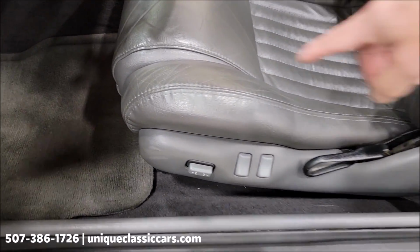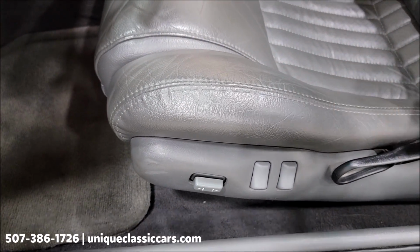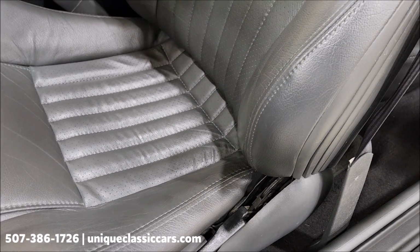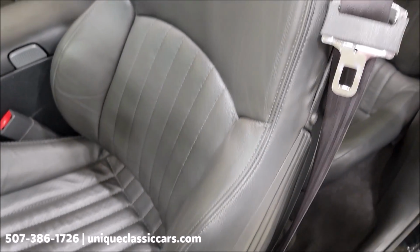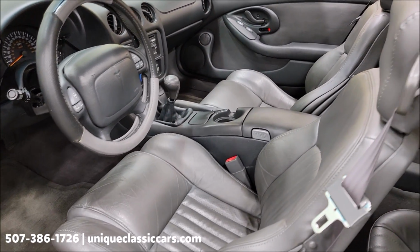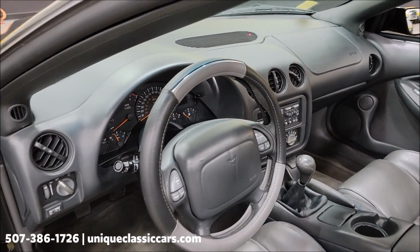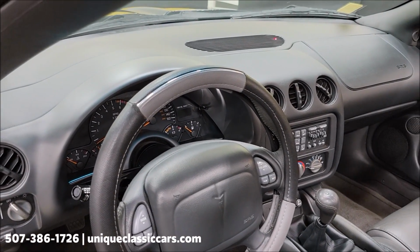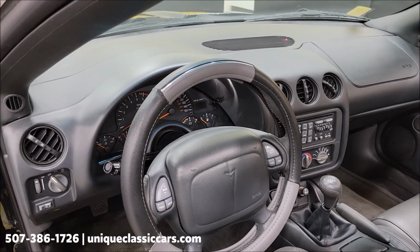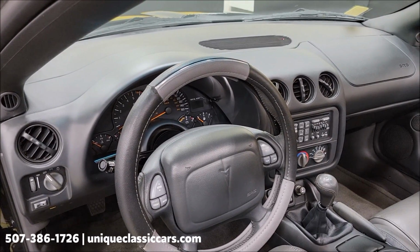Power driver's seat, and take a look at the condition of the leather seating area. The bolster just doesn't really show any wear at all. No rips, tears, holes. Non-smoker car, no odor to it. Of course, tilt column, steering wheel controls for the Monsoon radio system. That would be AM, FM, CD with built-in equalizer.